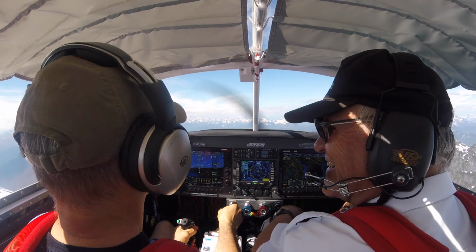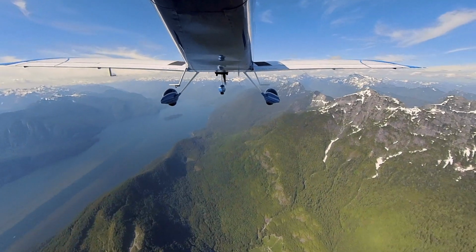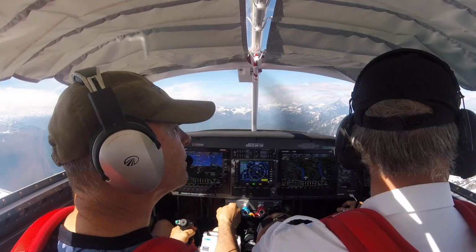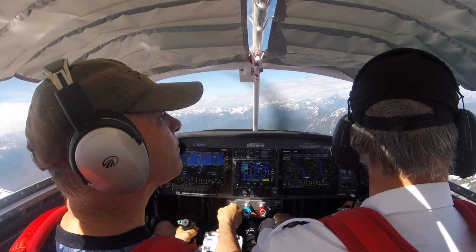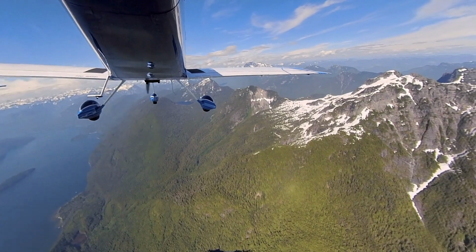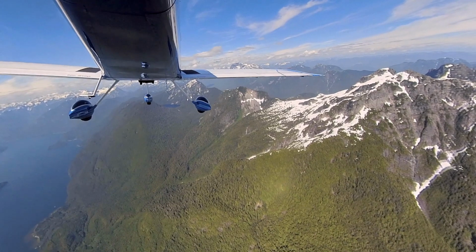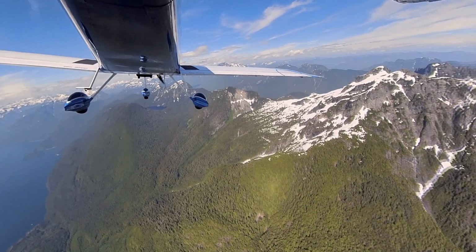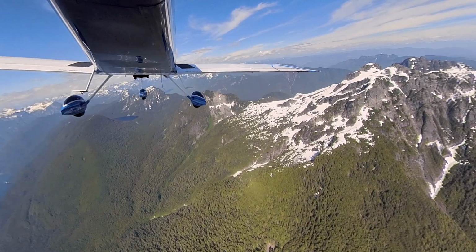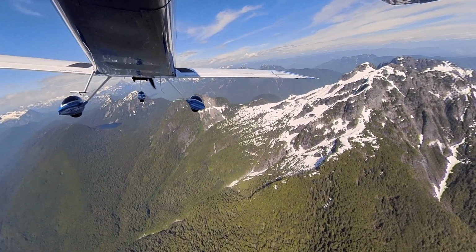Skylink 713, turn left heading 290. 15. Yep, started turning out. Do you have your camera there? 713, contact Vancouver Tower 119.55, goodbye. Speed is really good, well done. Just keep it about 105. Pass control 06, speed at the Vancouver NDB, 160 knots.